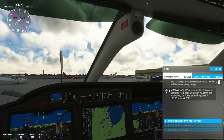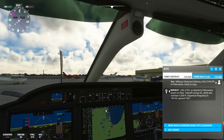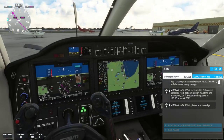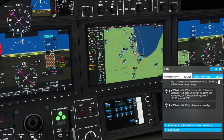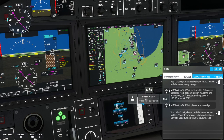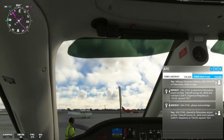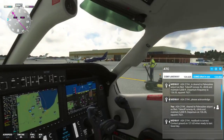ASA2194 is cleared to Pewaukee Airport as filed. Takeoff runway 4 left, climb and maintain 5,000 feet. Departure frequency is 126.05, squawk 7621. Cleared as filed to Pewaukee. Takeoff runway 4 left, climb and maintain 5,000 feet. Departures on 126.05, squawking 7621. ASA2194 readback is correct. Contact ground on 121.65 when ready to taxi. Good day.